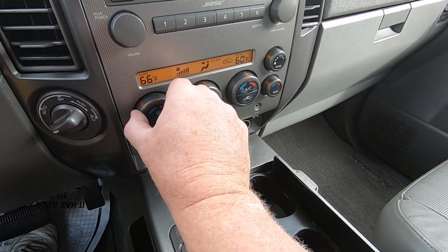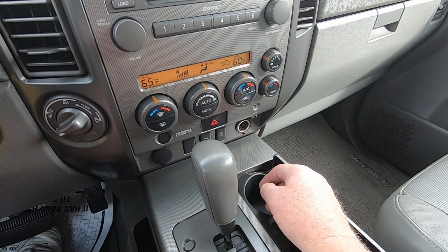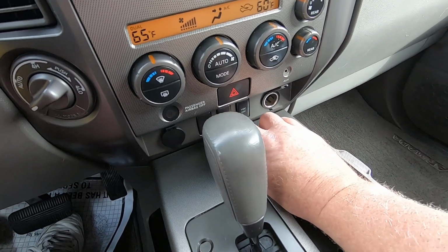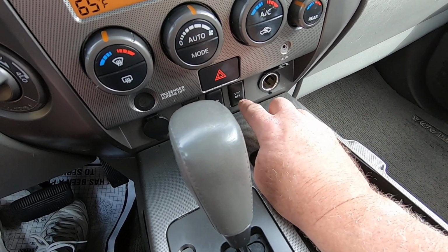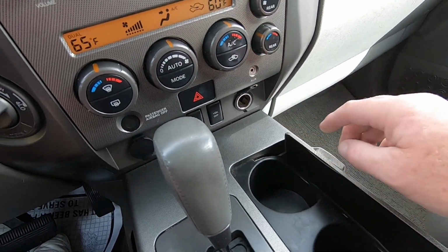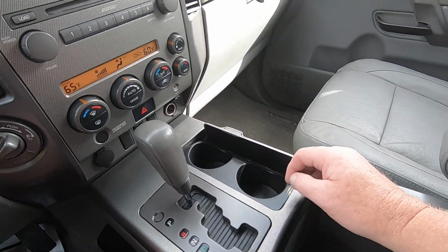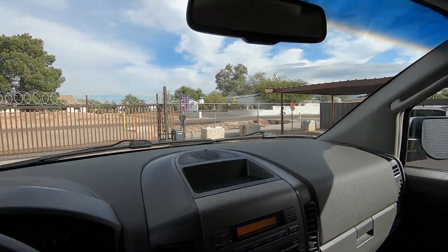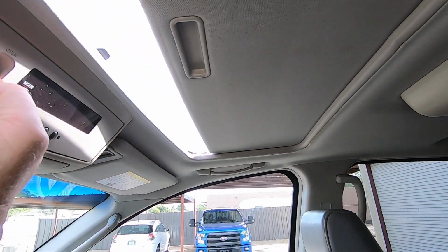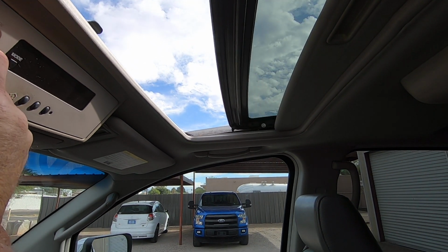So you got a radio, 6-disc changer with MP3. Temperature down. Let's see. What else? That's cold. We got tow mode down here. VDC off there. Let's see. We have an auxiliary plug there. What else we got going on here? Ah, we have a moonroof. We better check. Open and closed.